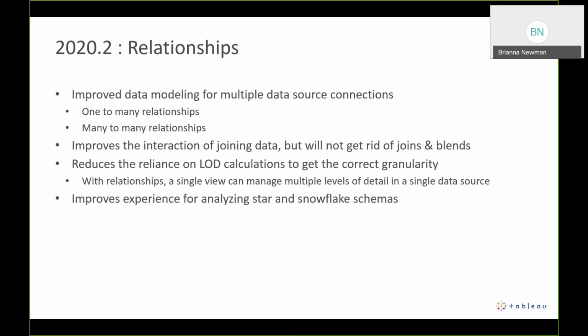So a couple of items on this. I'm not going to dive into it very much. We do have an upcoming bit of content coming for you from Tableau Tuesday on this. So we're just going to touch on it very briefly today. But a couple of notes first. The new relationship model is going to improve the interaction of joining data, but it will not get rid of joins and blends. So those joins are still going to be there.